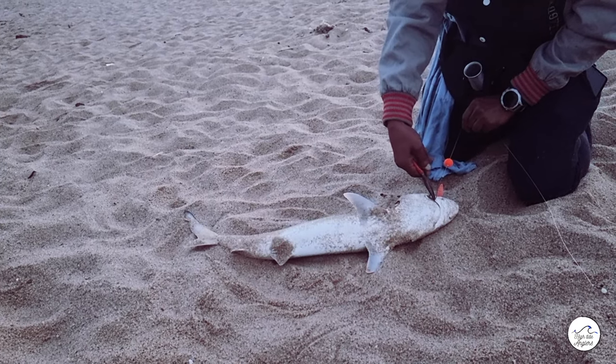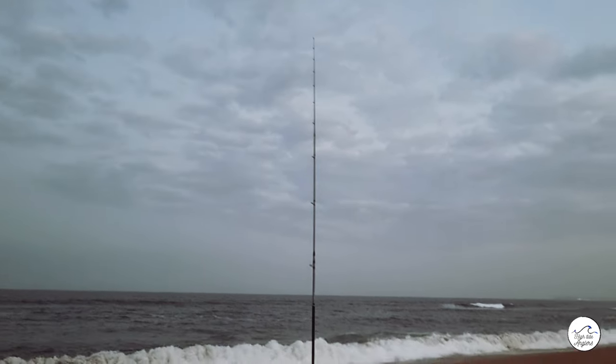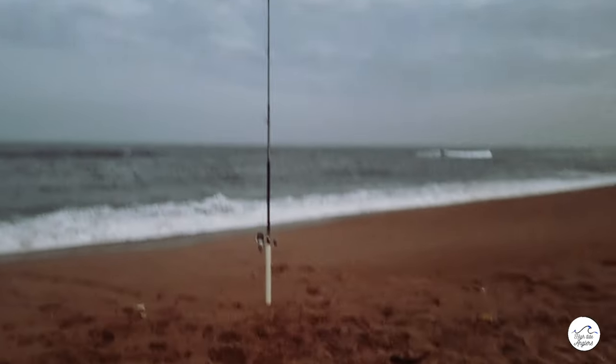I think my rod is tipping here. Yeah, there's something on there.